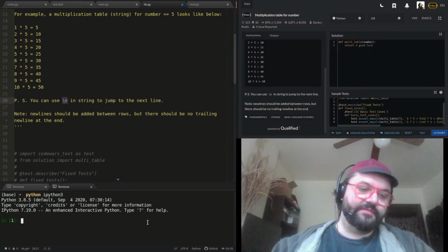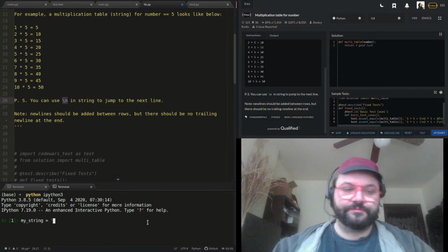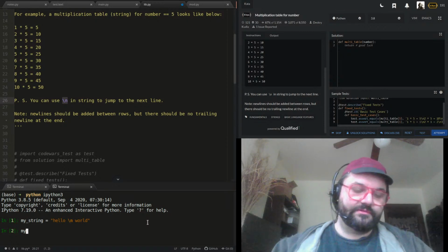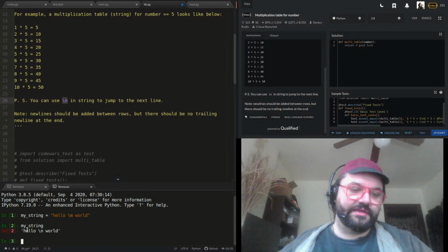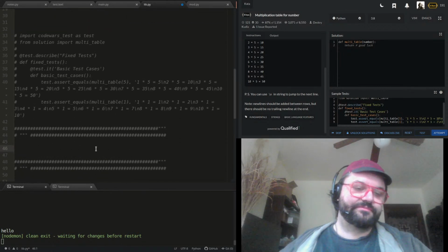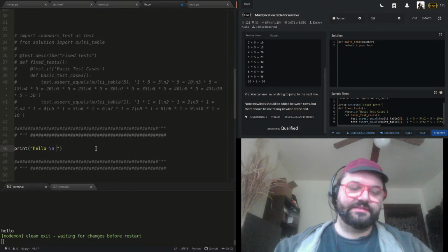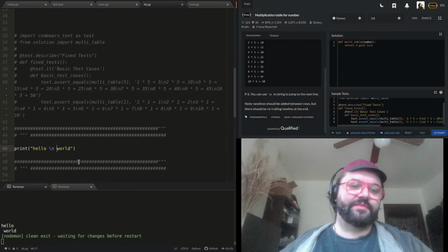I'll make a variable, my string equals hello, and we'll do \n world, right? And if I go for my string, oh, it literally is just going to put it in. Okay, all right, IPython, fine. Let me do it this way then. Print hello \n world. Okay, that's what I was trying to do.